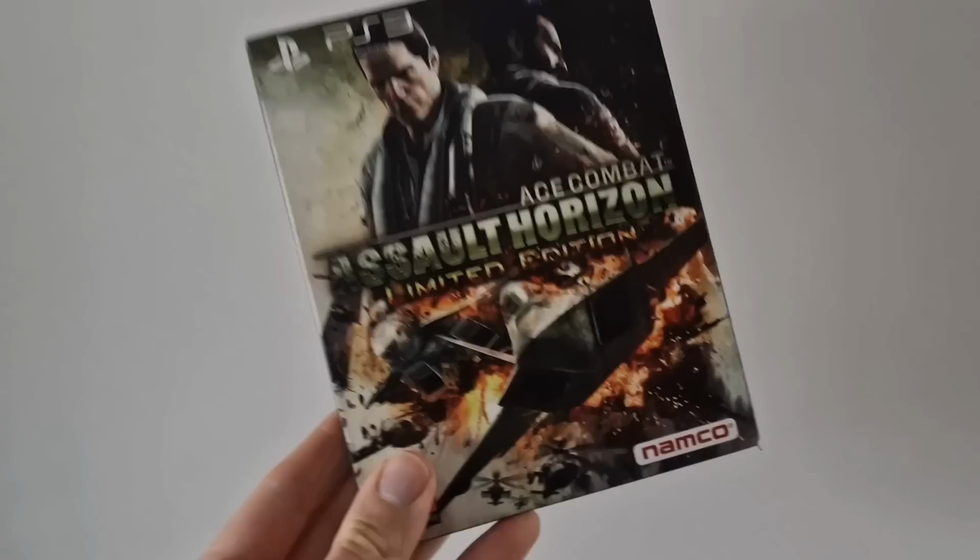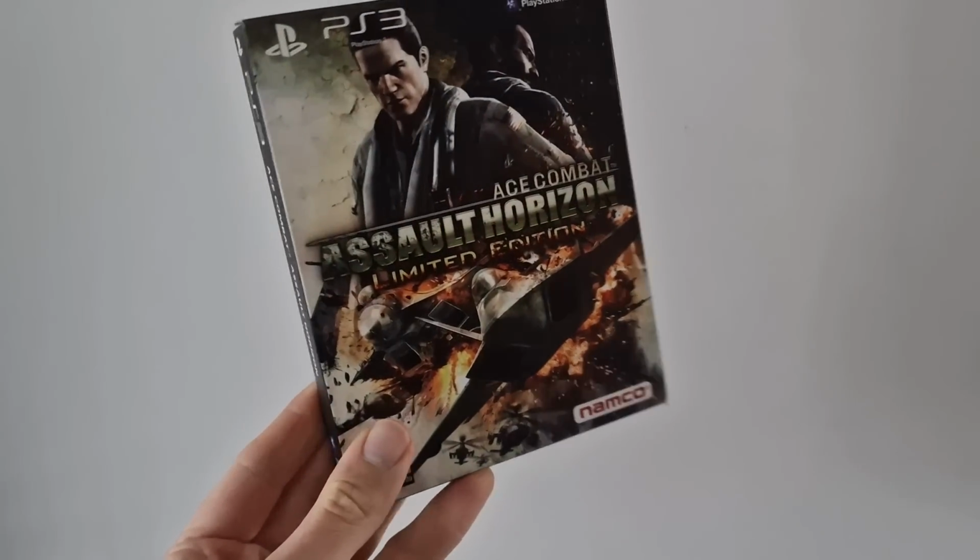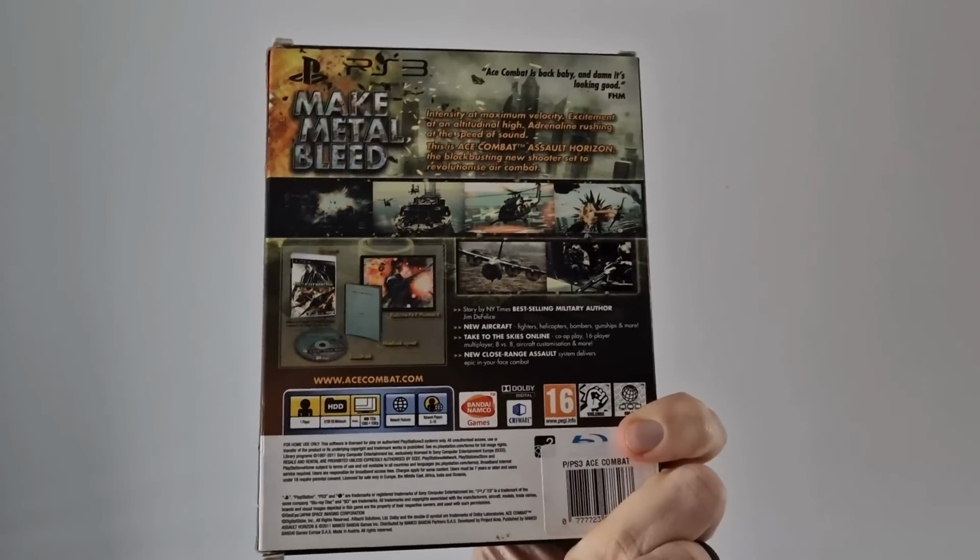Then we get to the game that I knew had a little bit of value. I don't think it's crazy value. I may be able to sell this for between 8 and 10 on eBay. I'm not sure how much CEX sell it for. It is Ace Combat Assault Horizon. Like I said, it is the limited edition. This was in really nice condition. It was in a box, of course, and it just stood out to me.